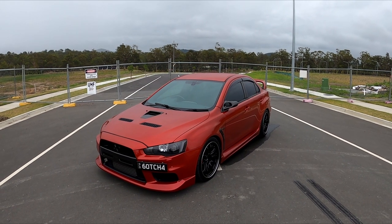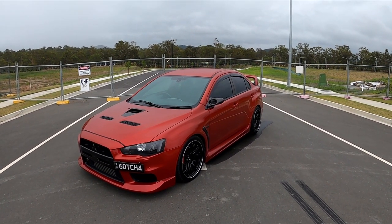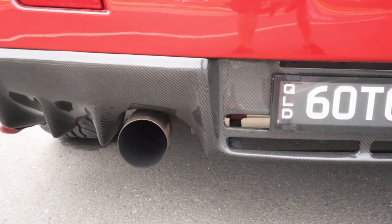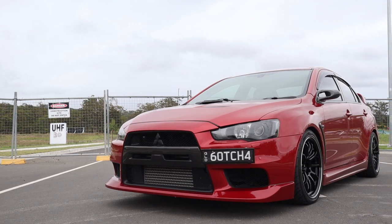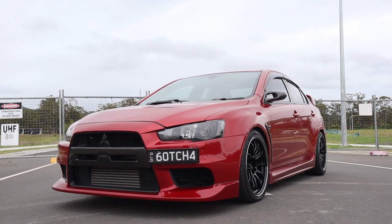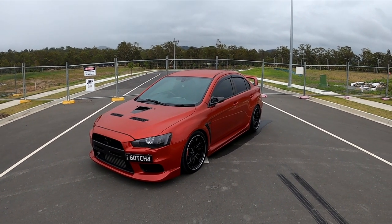I know I've done lots of videos fitting a lot of these parts to the car, and I've done a mod list video on the car before, but now we've changed a few more things and I feel like the car is pretty close to being done. It's in its final form. There's not a whole lot left that we want to do to this car, so I thought, why not make a video and talk to you guys about why I think it's transformed so well and become what it is, which is, I think, the perfect Evo 10 MR daily driver.